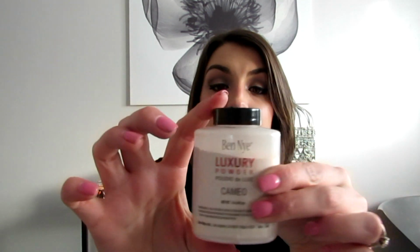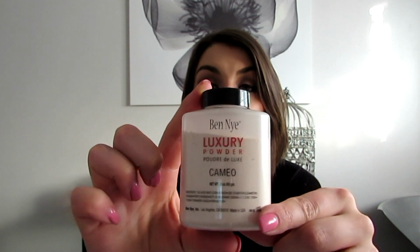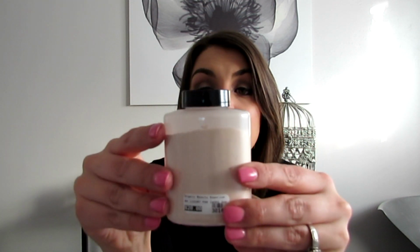I mean, just for now, just on a daily basis. Maybe not when I'm tanning, but I don't do that every day. So I got the Cameo powder, which is another luxury powder, but it's a little bit lighter and more pink toned. And this, I believe, ran $14 for all this powder, which I don't think I'll ever finish. And this was at Nigels Beauty Emporium.